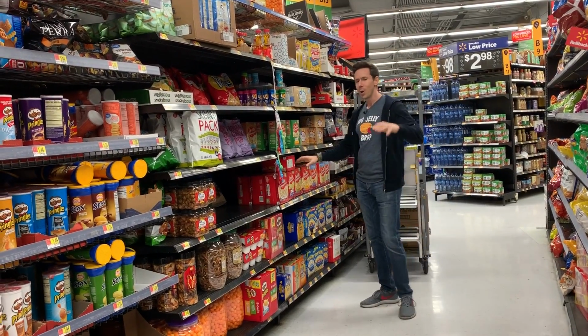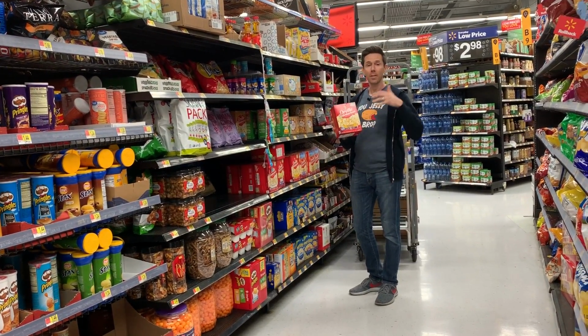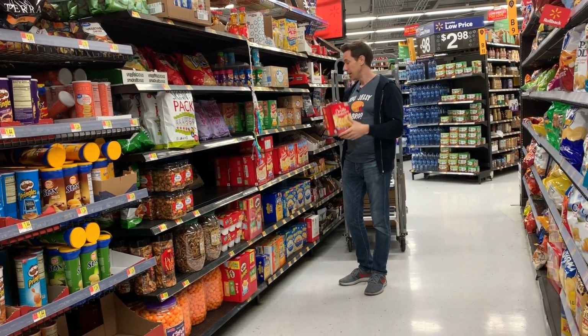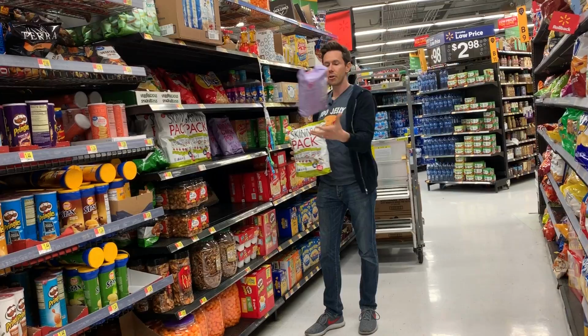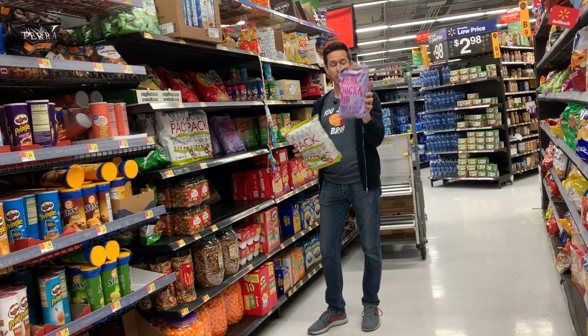Popcorn, right? So the major popcorn brands like Orville are obviously GMO. I think we know that from the get-go. If you don't see the sign here that says non-GMO verified, it's GMO. But then be careful, because you might buy a brand like Skinny Pop. And even though it says non-GMO here, Boom Chicka Pop, does it say non-GMO? Oh, non-GMO right here too.